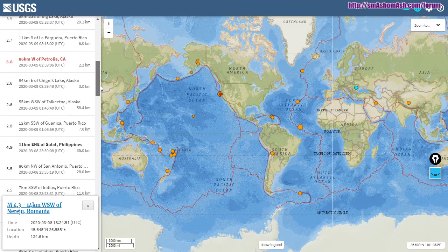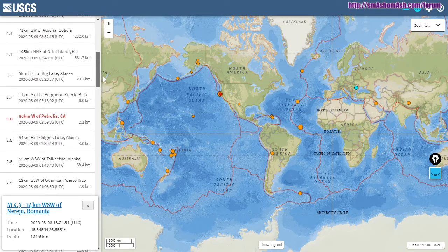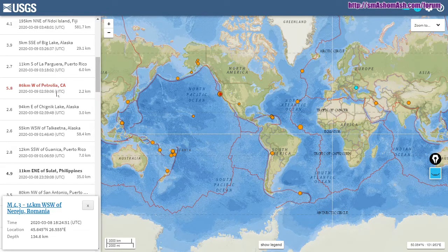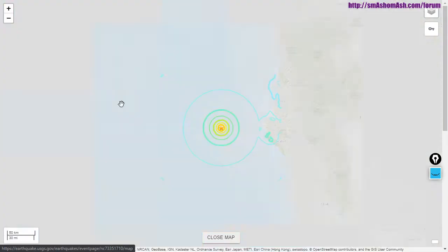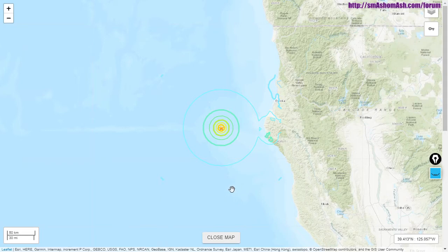Just scrolling up the list here to get to this. Oh, it's been downgraded to a 5.8 now. It was a 5.9 earlier. Now it's a 5.8. Off the coast of Petrolia, California. We're actually going to look at this location here, even though it's not a 6. There's a location of that. And it looks like it's about 70 miles offshore.